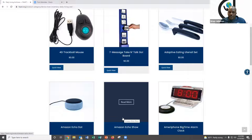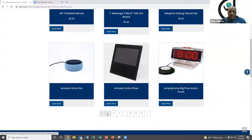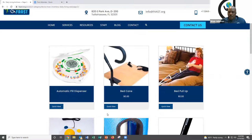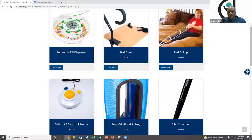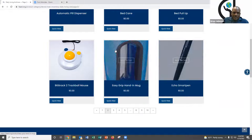You're able to get it loaned out to you for up to 35 days. If you need it for longer, you can request it for longer. There's a few pages worth of catalog, so it's not just these devices that I shared. It has additional things, anything you could think of, from switches to assistance with Betaine to smart pens. And you could get this equipment loaned out to you so you could sample and try it before you go out and purchase it. It may not be the appropriate fit for you or the individual you're trying to assist. So that's the good thing about this.